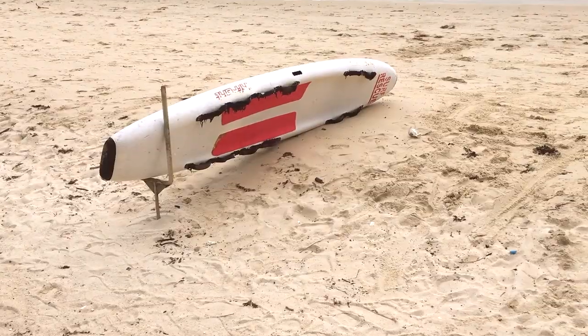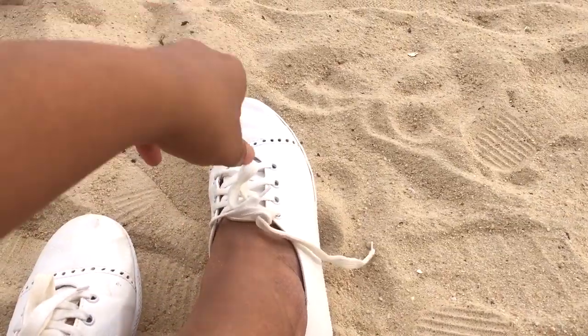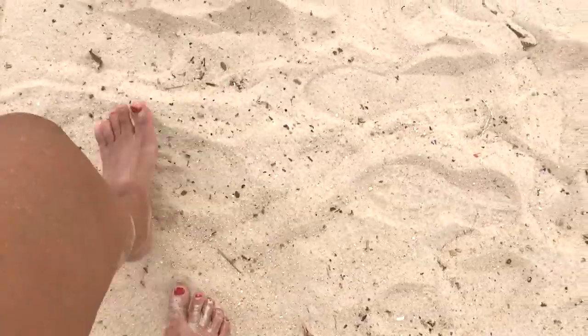And now, after all the history and museums bit, it's time for a little bit of relaxation. Now, the next place that we're going to visit is Palawan Beach. It is called the southernmost tip of continental Asia, and it is right over there. Let's go.